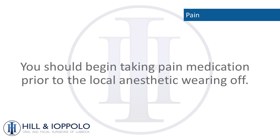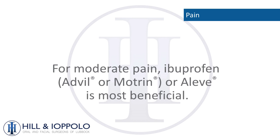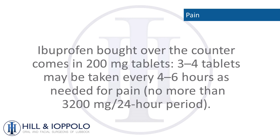Pain. You should begin taking pain medication prior to the local anesthetic wearing off. For moderate pain, ibuprofen, Advil or Motrin, or Aleve is most beneficial. Ibuprofen, bought over the counter, comes in 200 milligram tablets. 2 to 3 tablets may be taken every 4 to 6 hours as needed for pain. No more than 3,200 milligrams in a 24-hour period.